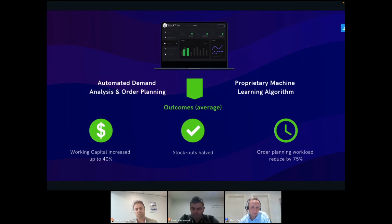In manufacturing, it's really more about being efficient with your materials, reducing chances of obsolete and expired ingredients, goods, parts. The other one is just reduction of stockouts. In manufacturing particularly, obviously you don't want to hold up any production lines because you're missing a vital component.